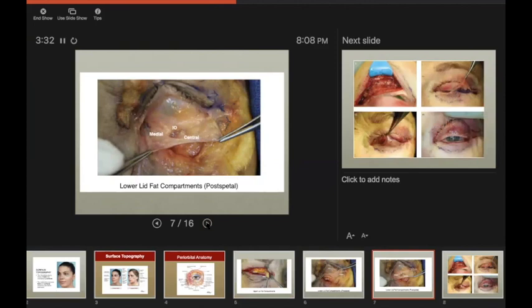If you're going transconj, however, what you're going to see is going to be completely different, and that's also important. And this is why certain people are more comfortable with a transconj approach compared to the preseptal approach, because as I said, the anatomy that you're going to see is different. So here you expect to see the inferior oblique muscle. You expect to see the central fat pad, the medial fat pad. So the medial fat pad is easier to visualize transconj, while the lateral fat pad is easier to visualize in the preseptal plane. Next slide, please.